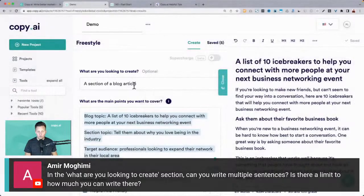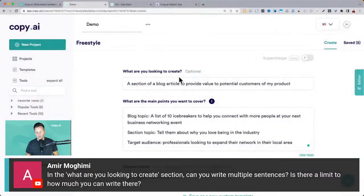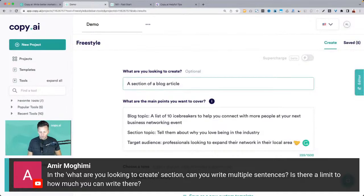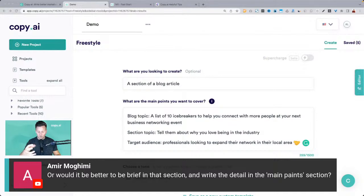So going back to the other one, where you tell it, I just want to write a section of a blog article, you can expand on this to provide value to potential customers of my product. You can give it that kind of extra context potentially. Usually it's not required though, and the way the tool has been trained is to be a little bit more high level here. What are you trying to create? If you feel like you need to expand on that, you can be more descriptive. Yeah, exactly. So it's better to just try to give it high level clarity and then the details that it needs.